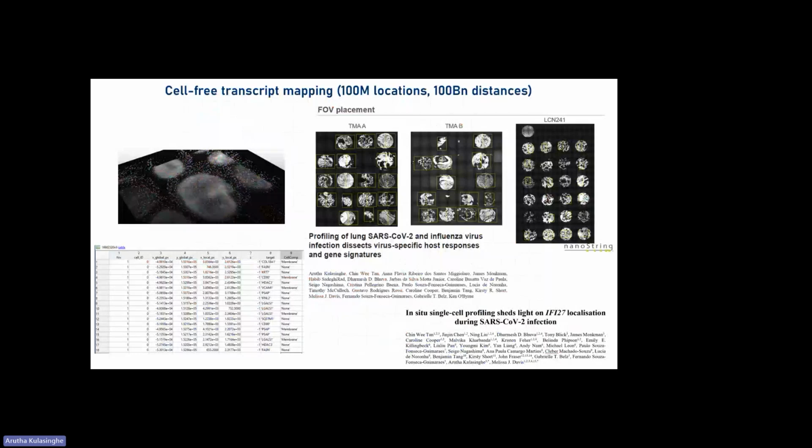And so then Tony in the lab, who got really frustrated with cell types, said, what if we were to just look at cells in space? And transcripts in space. So leave the cell typing out. Let's just look at mRNA transcripts in space. And can we look at the distances between transcripts and the location of the transcripts?